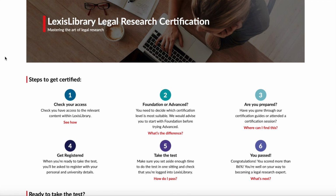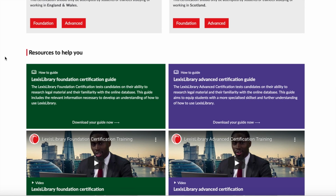And if I could have done this last year as a first year student, I absolutely would have done, because coming into law can be a little bit overwhelming and you don't necessarily get taught how to use resources like this. So this would have been so helpful, and regardless of that, it was really helpful for me. And then they also offer a more advanced certification which tests you on more specialised areas of the database.